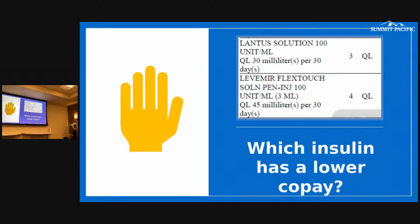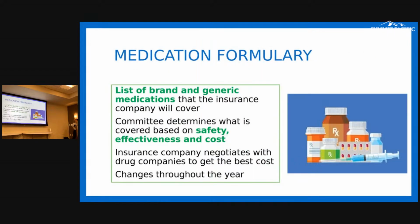Okay, so I'm gonna skip this because we're running out of time. But medication formulary. Do you guys know what that is when I say medication formulary?